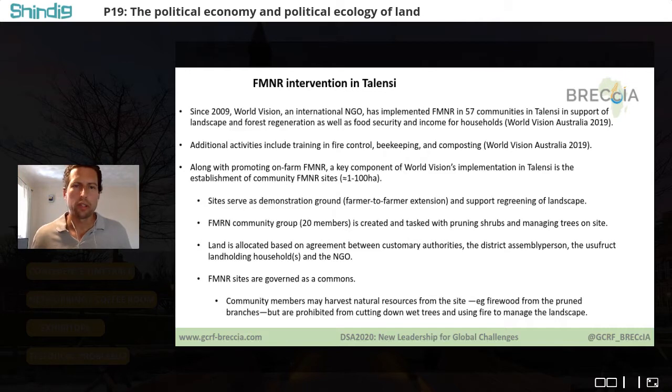So brief background to the intervention. It's in Salience. It's been implemented by an international NGO, World Vision, since 2009. They've worked in almost every community in Salience. It has a very integrated approach. So there's sustainable land management activities paired with alternative livelihoods, diversification paired with more forest landscape restoration. Along with the implementation of FMNR, or I should say, one of the important components is creating these community FMNR sites, which range quite a bit in terms of size.